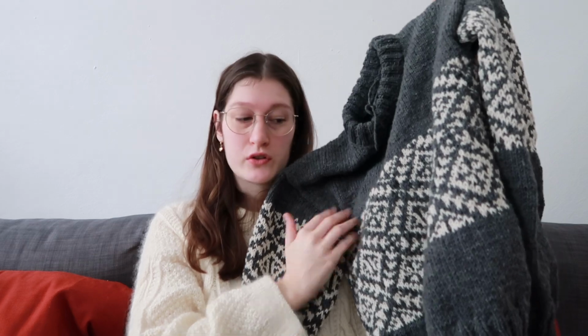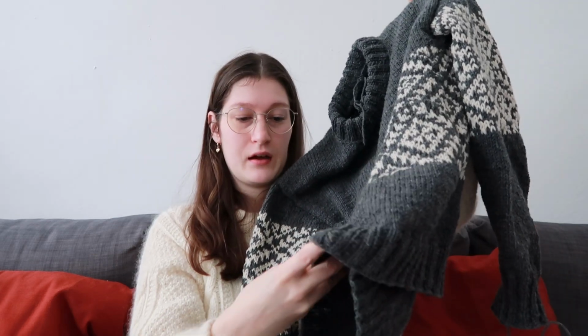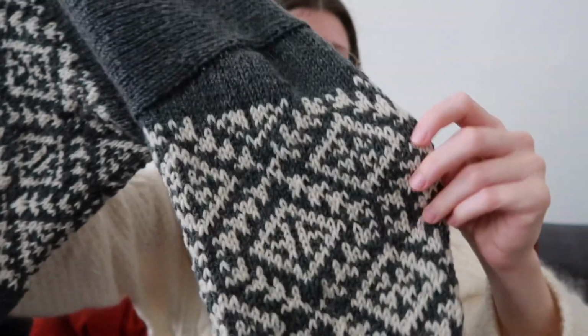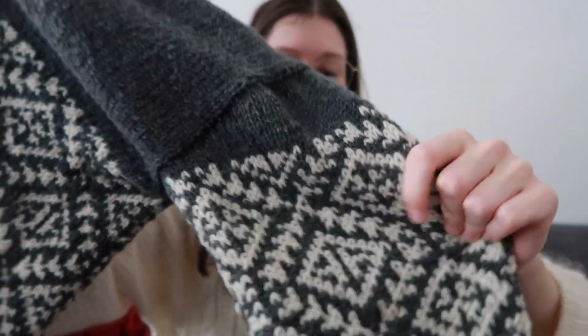Like I said, I've not blocked it yet. I'm gonna see how the yarn reacts, but the colour work is really even. There's no puckering, also none on the sleeves, which is really good because I've had troubles with that in the past, but I feel like now I've really found a good spot with my colour work to avoid those things. So this is what it looks like.